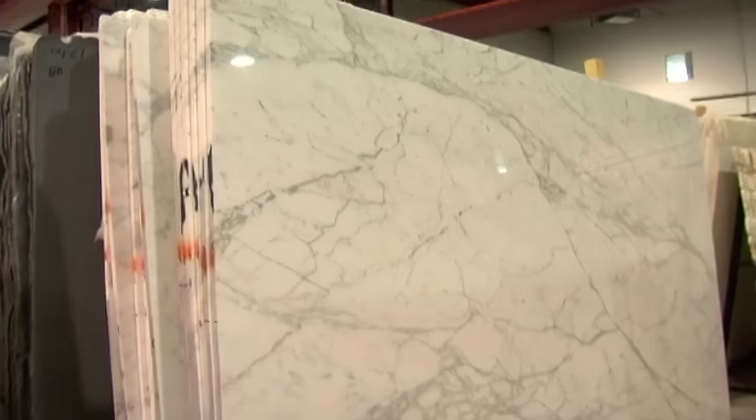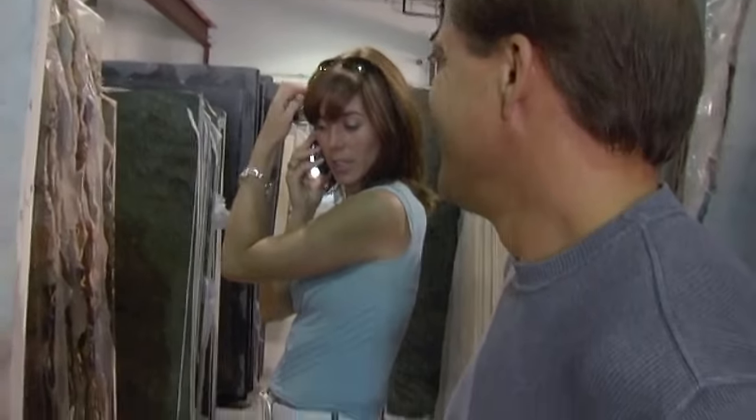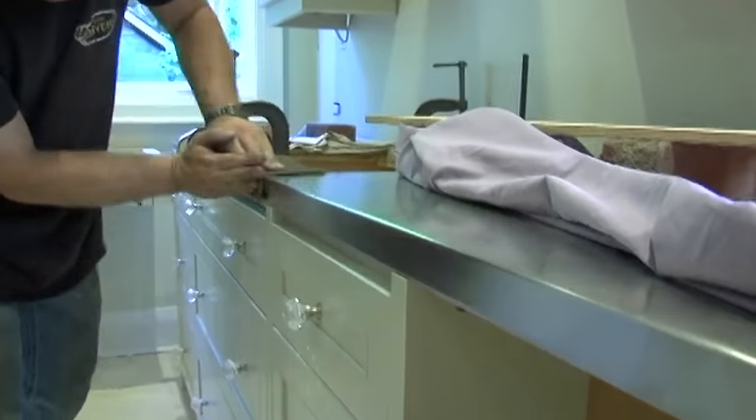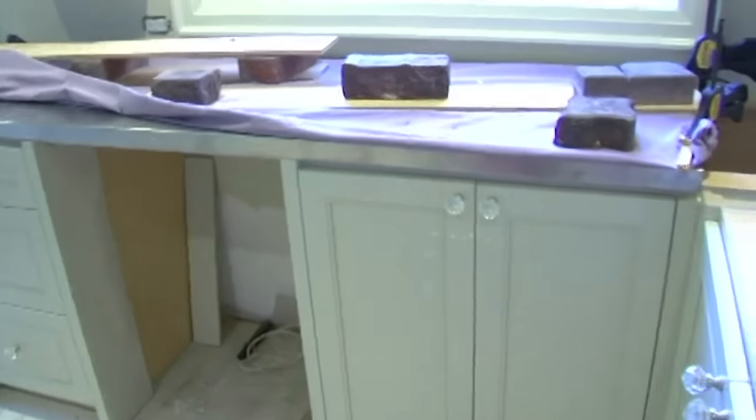Oh yeah, that's too gray. We want something a bit warmer. Yeah, not good for a kitchen. No. So what's this one? It's called Calcutta Luci Cosa. That's it. That's the one. It's really nice. It's got some green. The Calcutta looks like Carrara to me. Piece of cake. Three of the four counters will be marble. The fourth, stainless steel. It's a nice offset to the marble and gives it an industrial edge.